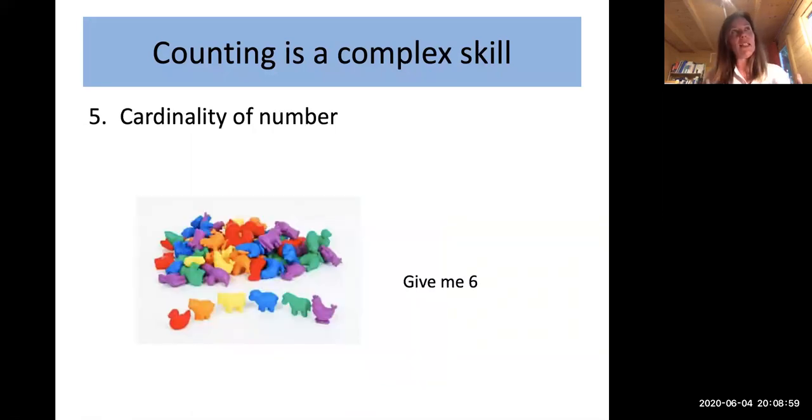Next, children need to understand not only that the counting sequence is always in the same order, but also that counting has a particular meaning. When you count, the last number you've counted represents how many items there are in that particular group or set. Children who don't really have this, what we call the cardinality principle, will very often just keep counting again and again. Or, as in the picture, if you give them a set of objects and ask them to give you 6 dinosaurs or animals, children who have the cardinality principle will give you 6 items only, whereas children who don't yet understand cardinality might just give you a random number, hoping it's close enough to the right answer.